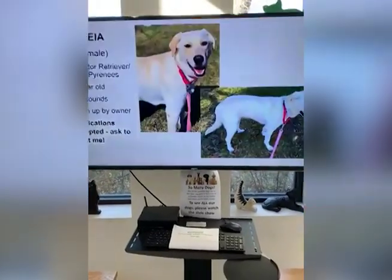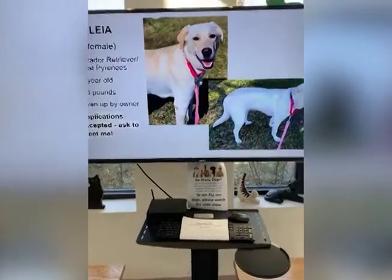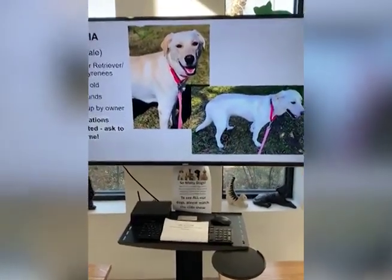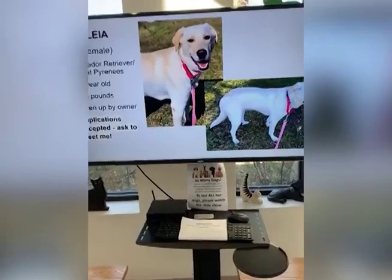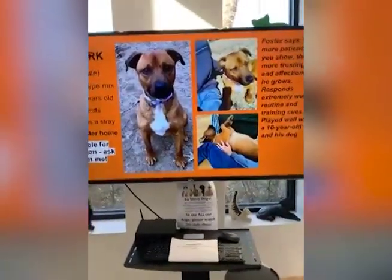She was found as a stray. This is Leia. She's a Labrador Retriever Great Pyrenees mix, about a year old, 66 pounds. Was given up by owner. You can put your application on her. Your application has to be approved, which is the pre-screen. And you can meet her if your application is approved.